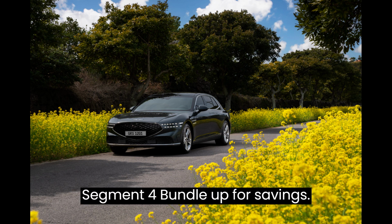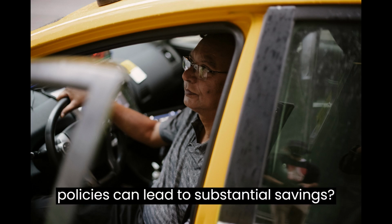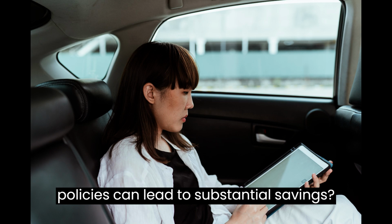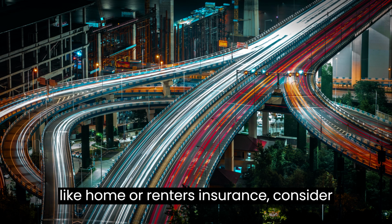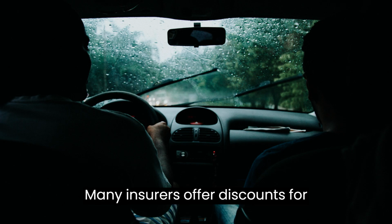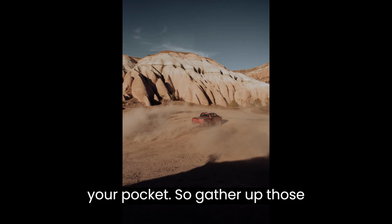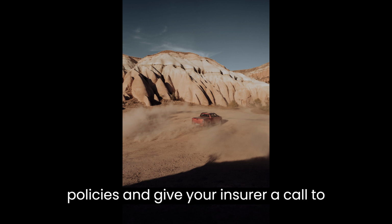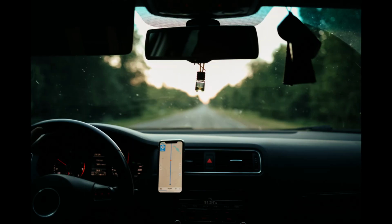Segment 4: Bundle up for savings. Did you know that bundling your insurance policies can lead to substantial savings? If you have other types of insurance, like home or renter's insurance, consider getting them all from the same provider. Many insurers offer discounts for bundling, helping you keep more money in your pocket. So, gather up those policies and give your insurer a call to see what kind of discount they can offer when you bundle up.